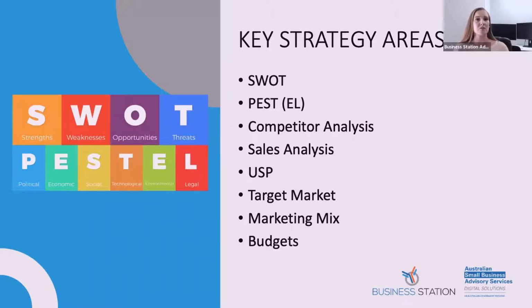What I've got on the screen there is the basis of those areas that you will incorporate in your marketing strategy. Some of them are fairly straightforward, others we'll go into a bit more detail on. But the ones that are straightforward, first of all, your SWOT. A SWOT analysis is marketing 101. You may have heard of the term before, but basically it's an analysis of your strengths and your weaknesses, which are internal to your company, and then any opportunities and threats that are external to your company.